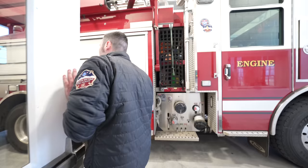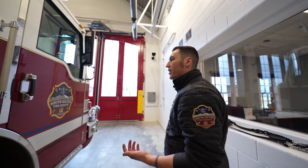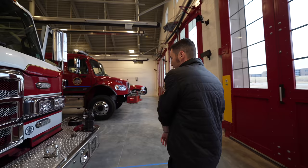So out here into the bay, this is going to be our engine. We're in a reserve engine right now. Our frontline engine is supposed to be coming in April. This is what we'll respond to on medical calls, fires, fire alarms, really any sort of public assist or anything like that. Then if we go over here, this is Brush Engine 20.